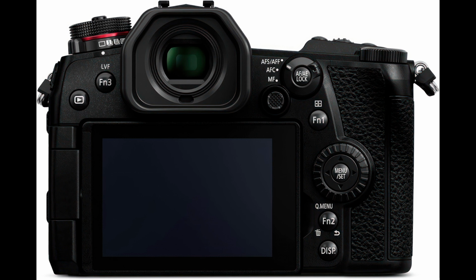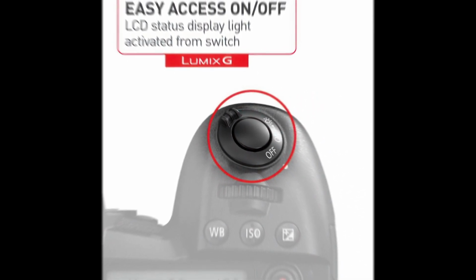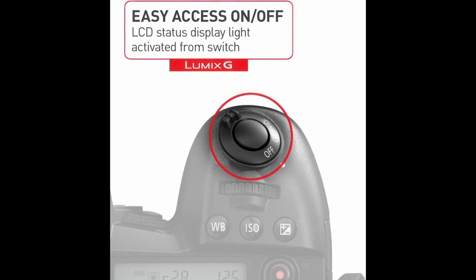Professional photo performance. The heart of this powerhouse is its 20.3 megapixel Micro Four Thirds sensor, delivering stunning photo performance with a high dynamic range and artifact-free results. Plus, for those seeking the highest resolution possible, the G9 offers an 80 megapixel high-resolution mode in both JPEG and RAW formats, ensuring that every detail is captured with precision.